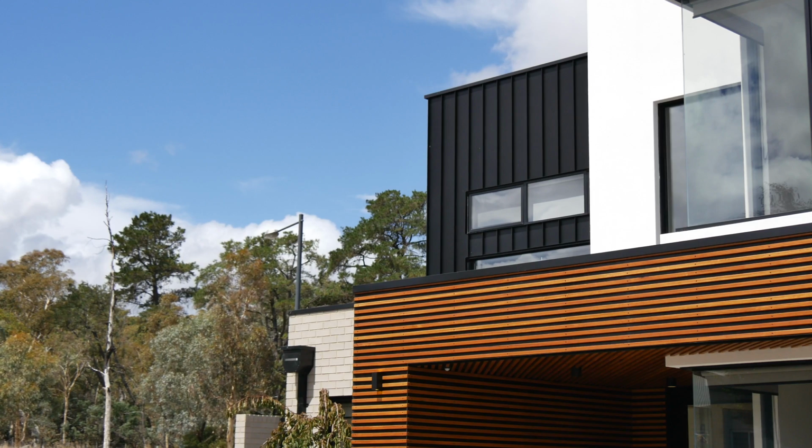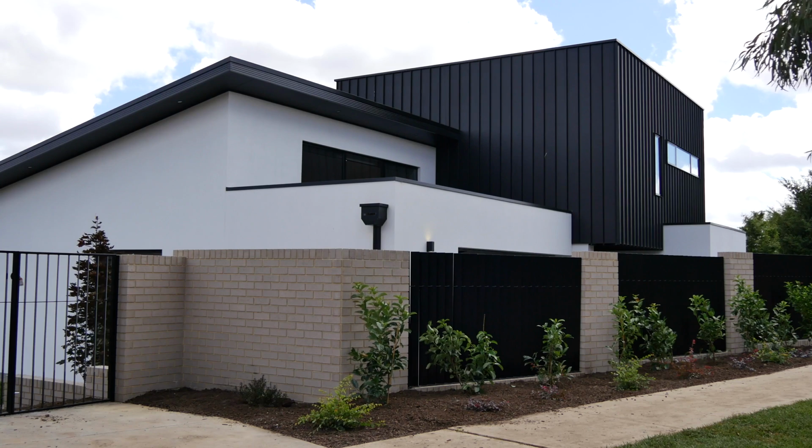The house is made up of five key elements. We have the render, face brick, salvaged wood, powder-coated aluminium, and raw anodised cladding.